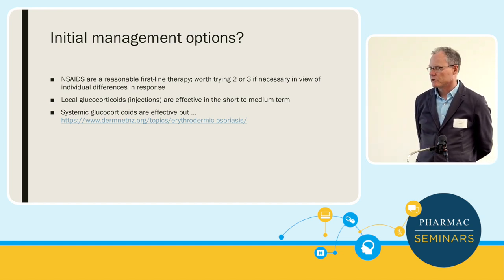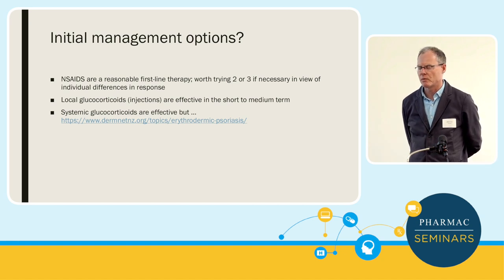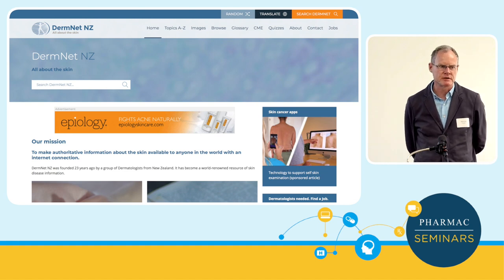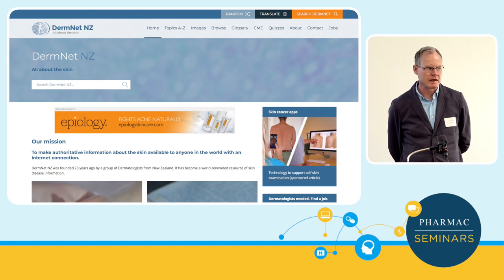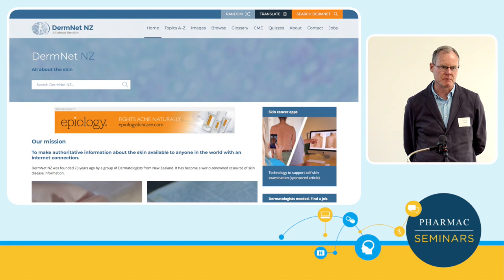Now, systemic steroids are also effective for treating psoriatic arthritis, but there is a particular caveat with psoriasis. So this is a really good New Zealand website called DermNet New Zealand. You've probably seen it. And erythrodermic psoriasis is quite nasty. People may need hospitalisation for that, and it's a recognised complication of systemic steroids in people with psoriasis. Usually people with not great psoriasis, like pustular psoriasis or fairly extensive psoriasis. So in people with quite a bit of skin disease, oral systemic steroids are definitely best avoided.